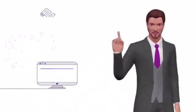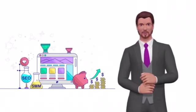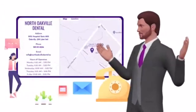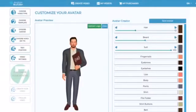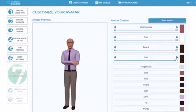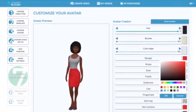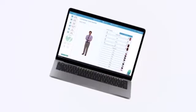Select from our wide variety of 3D avatars built into the app and customize everything from head to toe using the revolutionary first of its kind visual avatar builder technology. Custom make your own 3D avatar for any marketing goal to convey your message to the masses and grow your brand in a fun and engaging way.